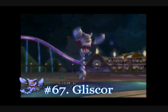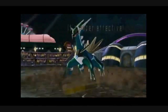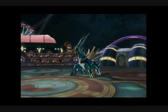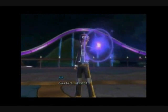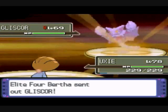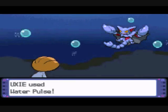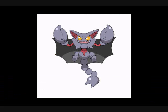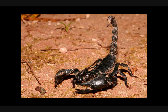Holy shit, another Sinnoh Pokemon? Oh hell yes. You'll be seeing plenty of them. The Sinnoh Pokemon in question is Gliscor. Gliscor is one that continuously gets better to me as Pokemon generations evolve. When talking about Gliscor, you have to give some credit to his appearance. Gliscor looks like a combination of a vampire, a gargoyle, and a scorpion.